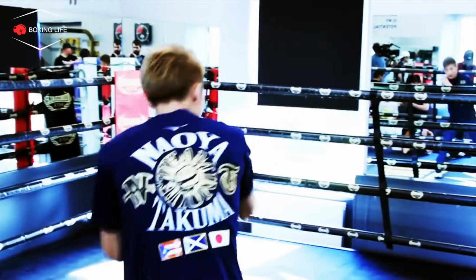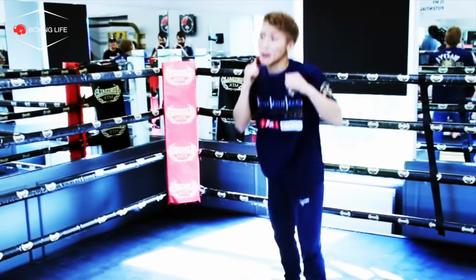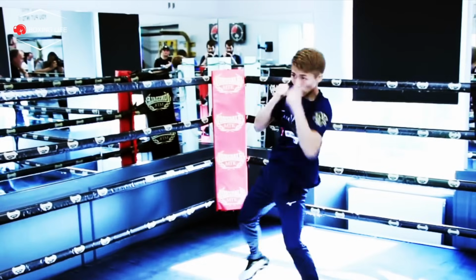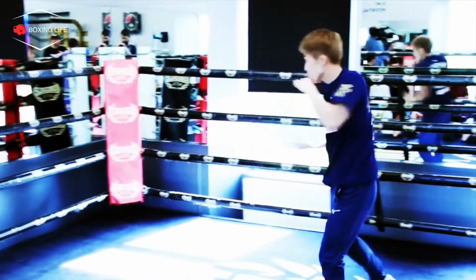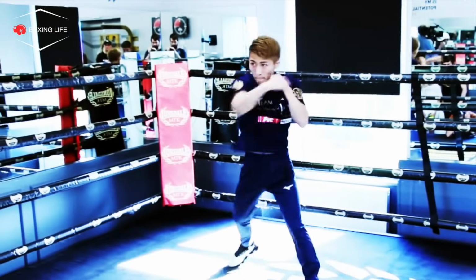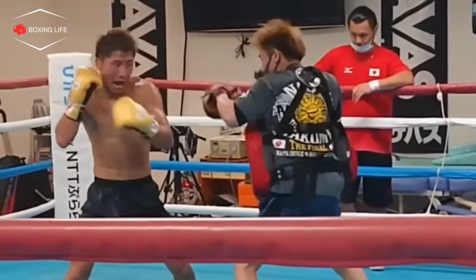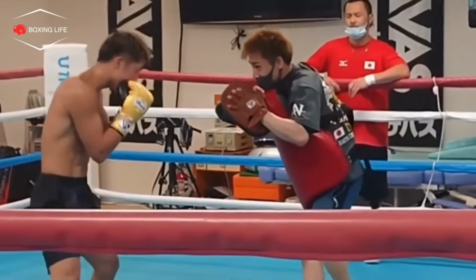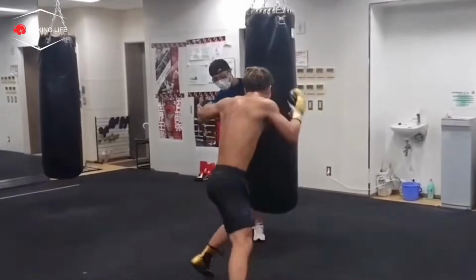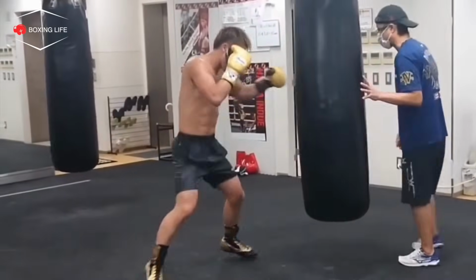For the most part, the Inoue camp knows his power is ridiculously good, but that's not all he is about. Inoue is in fact a very calculated fighter who mainly tries to create openings through his sharp, accurate jab and counter punches. If you watch any of his pad work drills, or even himself on the heavy bag, he's always been taught to move his feet and head, thus making him a very hard opponent to hit cleanly after he punches. There are some great examples of Inoue doing these drills.